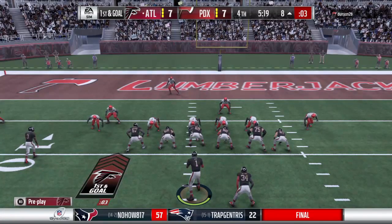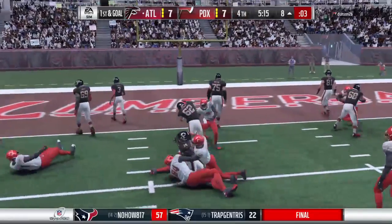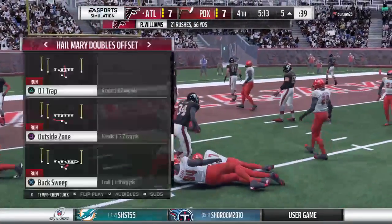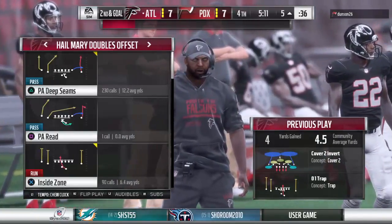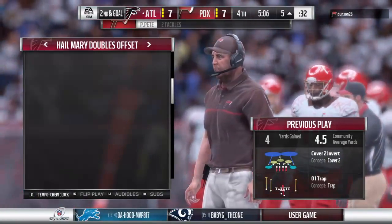They'll need to get the play off quickly. They'll run it now out of the gun. And he's going to fight his way forward here for a modest gain. A pickup of 4 on 1st down. It'll be 2nd and goal. So that run gets him about halfway home.